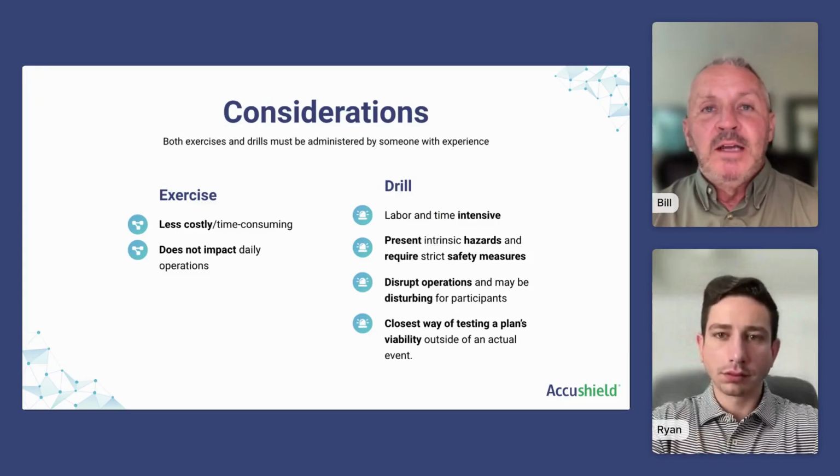You're probably going to dedicate several days prior to authoring your drill, designing out who's going to be there. We're going to involve some outside entities, maybe law enforcement, to provide some scene safety for you or participate in the drill. They would love to participate in your drill, by the way.